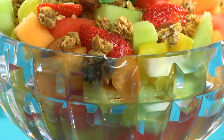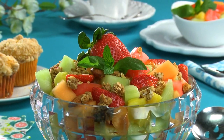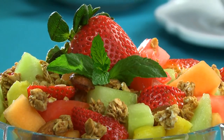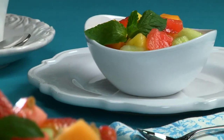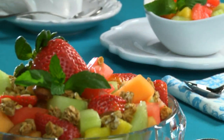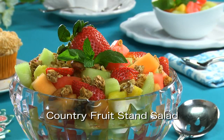All this talk of melons reminds me of one of our best fruit salads. What makes it so good, besides all the fresh fruit, is the homemade orange honey ginger syrup that makes each bite burst with flavor. Maybe top it off with a few berries, some fresh mint, and a bit of granola. To get this simple yet very fancy tasty recipe, simply visit our website and look for what we call Country Fruit Stand Salad. Talk about refreshing.